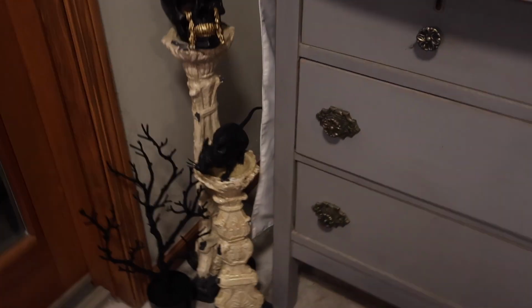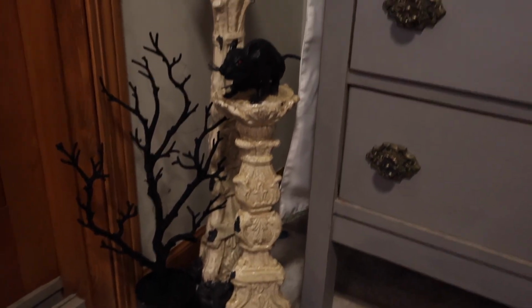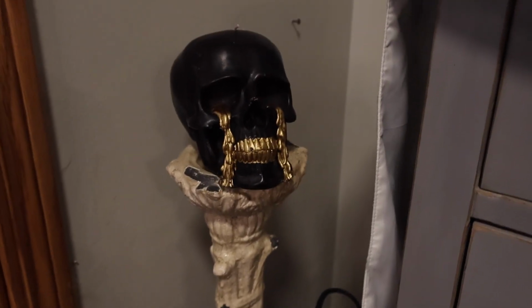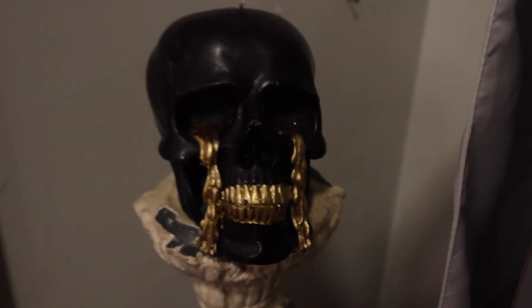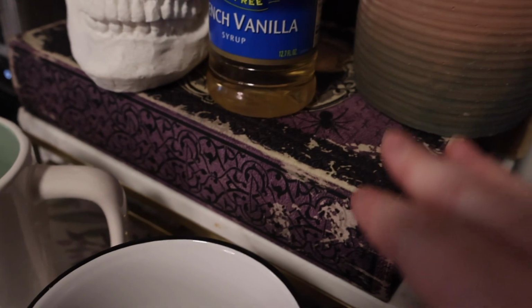It's a new day, and I went up to storage and got a couple things out that I thought would look good with my coffee bar. So I thought I would show you what I got. All right, we'll start down here. I got a little tree, a rat, and this, it's like a bleeding candle skull. And then I picked up this book.